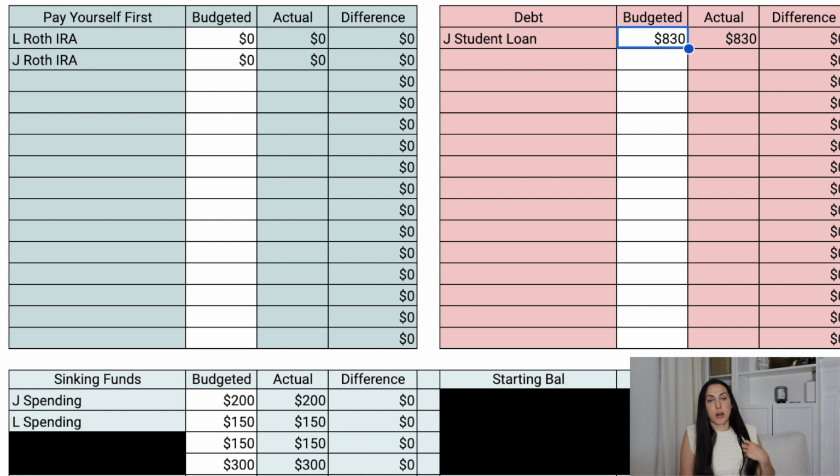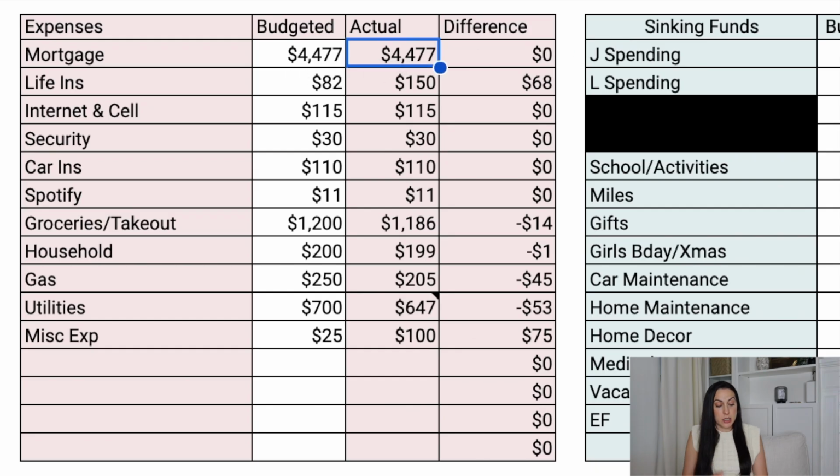All right, and for our non-mortgage debt, we have one debt and that's my husband's student loan with a payment of $830. So that's what we paid this month. All right, let's take a look at expenses. We paid our mortgage. We paid for life insurance. My husband increased his life insurance this month actually, and the payment is quarterly, so it was over by $68. I'm going to have to remember to start putting in an extra $68 every 3 months for our life insurance. Okay, internet and cell phone, we paid our normal $115, $30 for home security, car insurance, our normal $110, and Spotify $11.